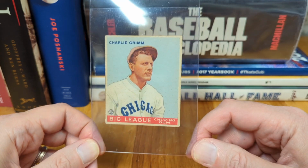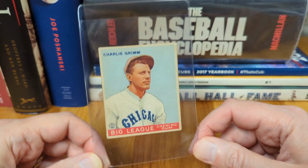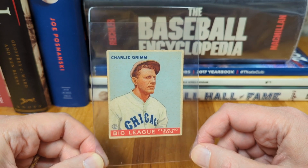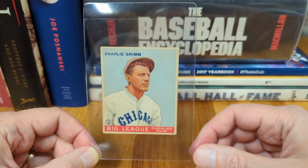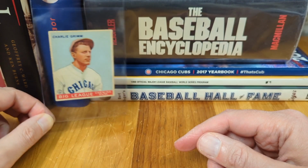The other 2 cards are him with a glove, and one is just a color background, one is sort of like a stadium background, and they're higher numbers in the set. I think I'm more interested in the one where he's holding a bat. But wouldn't you know it, there were 2 player managers who squared off in that 1933 World Series, and so I want to get their 33 Goudey cards.